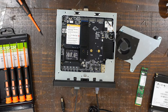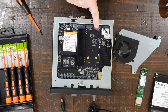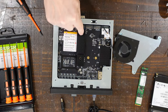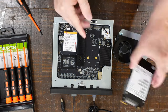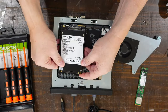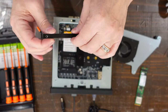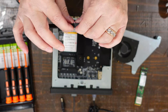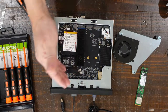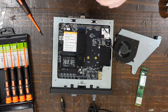Okay, so here's the deal. We've got three M.2 slots here. And we need to use this M.2 slot if we want to use our U.2 drive, because that's the only place it's going to fit. Also, when we install this drive, the larger capacity drives may be thicker. You won't be able to put the cover back on if the drive is too thick.